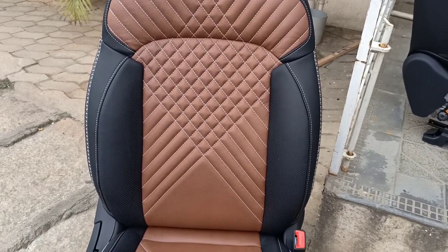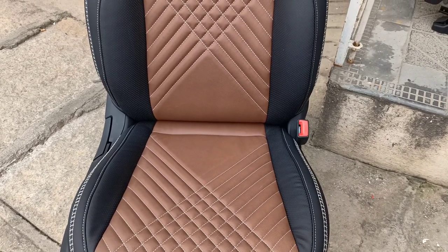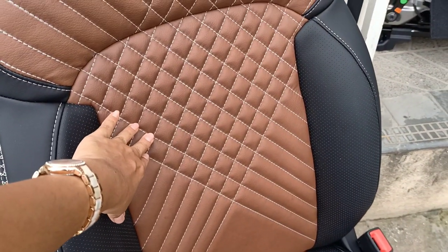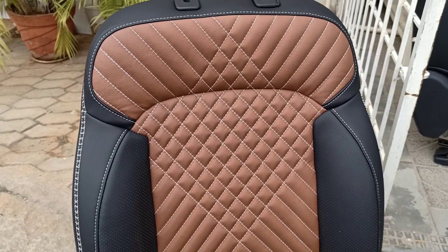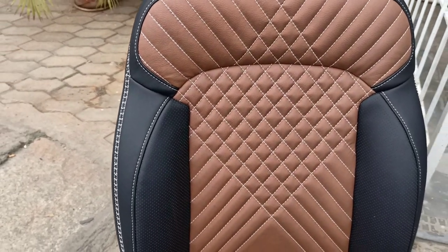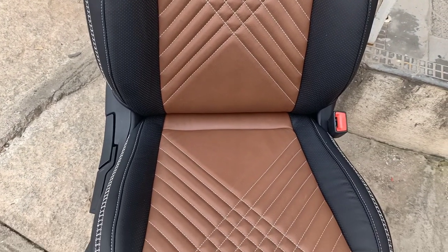So the seat cover is almost ready now. It's a combination of chocolate brown and black. Here the seating part and the resting part we have used genuine leather, and this one we have used microfiber. So it's a combination of genuine leather and microfiber, so we can work out the cost also.